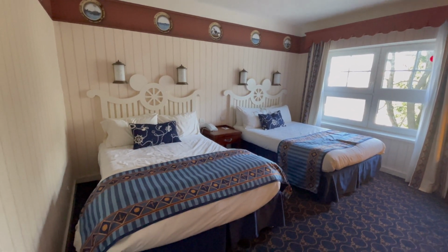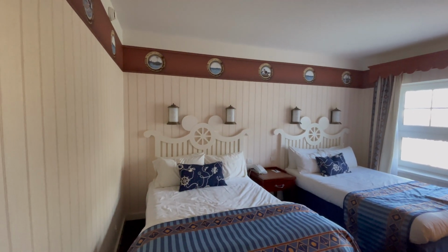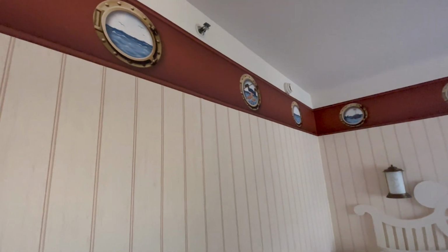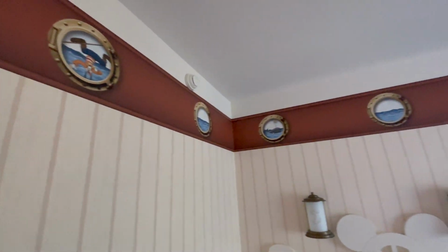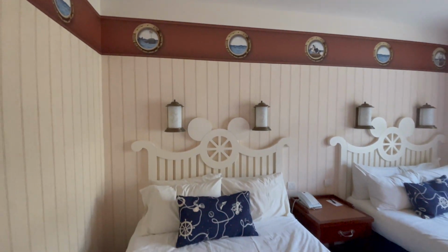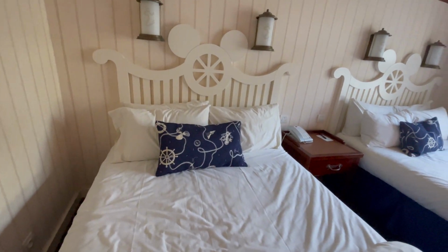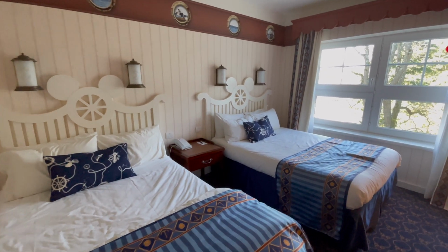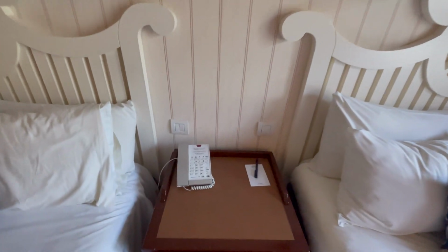So this is where you've got your 2 double beds. And again, you've got those really beautiful nautical themed details that the Newport Bay is famous for. So you've got this gorgeous headboard around the top where you've got all the Disney characters looking down on you while you're sleeping. How fun are those headboards? And again, really gorgeous pillows as well. The beds are comfortable. They're not the best Disney beds I've slept in, but they are certainly comfortable beds anyway. I've had a great night's sleep, so I won't complain too much.